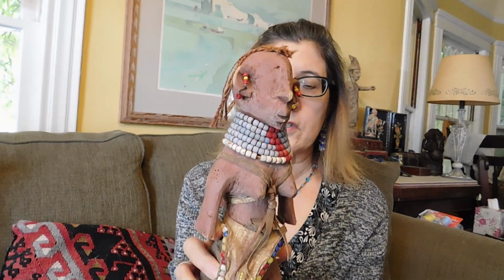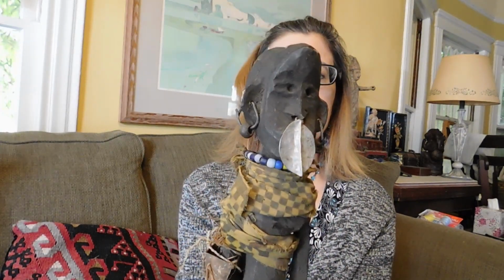The genuine ones that were actually used for the purpose intended, those can go for a few hundred dollars, especially ones this big. These are nice big ones. I love this one. Isn't he cute? But these are, you know, some kind of hide. And the name of the tribe is escaping me right now, but there is a certain tribe in Kenya that makes these. Okay, so anyway, I paid $15 apiece for those.